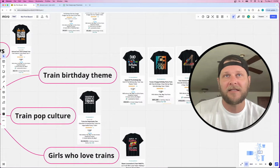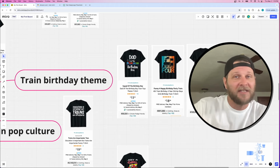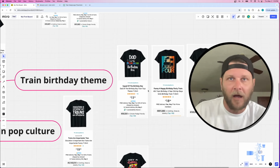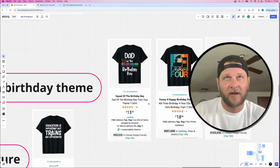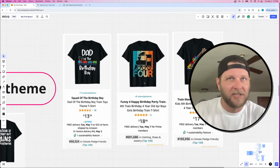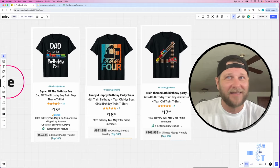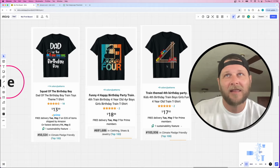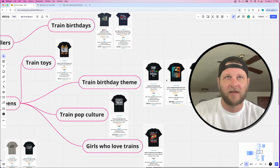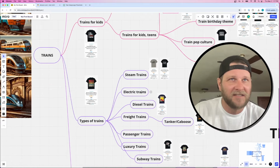But look at these birthday niches, and this is a big one, okay? Train-themed birthdays, train-themed birthday parties at train museums, train memorabilia and events, shows, very common, popular. Dad of the birthday boy, right? You could do this for the whole family, for friends, for cousins. You've got this that's kind of more the vintage, retro look, right? And it just says 4 with the train on it. And then you've got this one here where it's using the actual train track to create the number of whatever age this birthday is. A lot of opportunity here, but it's much different, right? This sub-niche of trains is much different than these down here, okay?